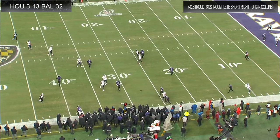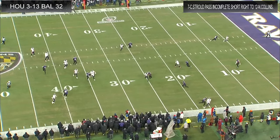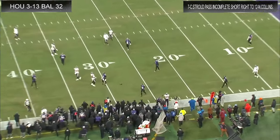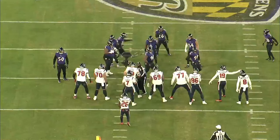And again, nobody open. Not a soul. Maybe, but at this point he's on the run. He would have to throw across his body, and you got 6'4 Kyle Hamilton lurking back there. Sticky coverage on top of getting pressure up front. That's a recipe for success. You only rush four. So that wasn't even a blitz, and you still confused them. Next play.